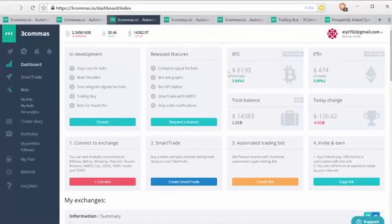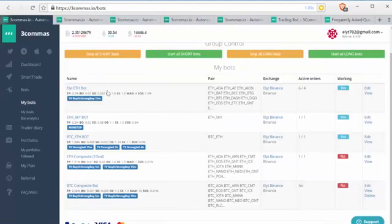So this is the dashboard page here. And if you click on bots, you can see here's some of the different bots that I've been running. These do automatic trading configurations for you, and it's been great. I've been loving the features that they have, and I'm really excited about the future features that are set to be released on this service.